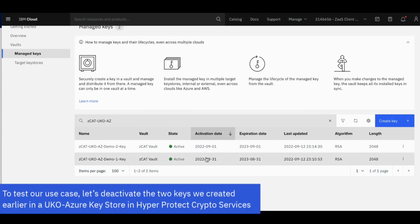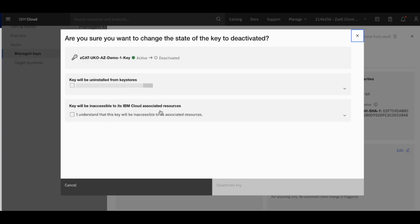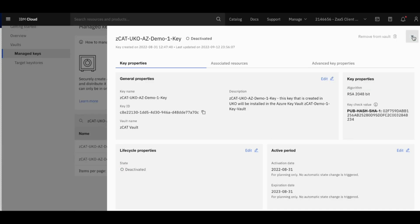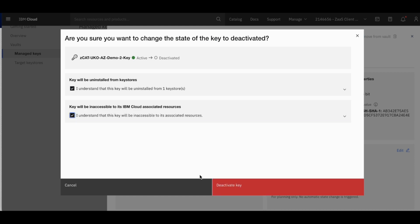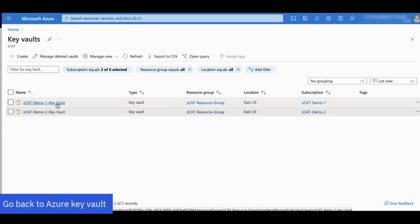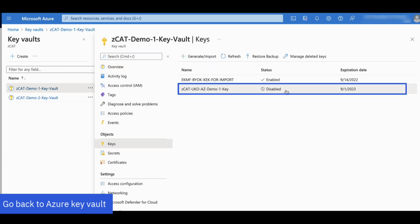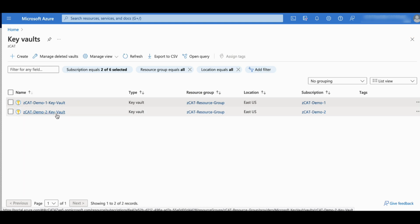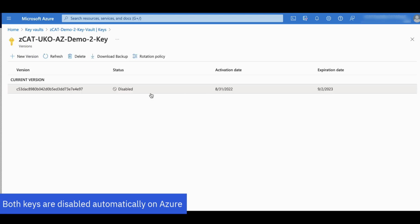To test our use case, let's deactivate the two keys we created earlier in the Azure Key Stores in HyperProtect Crypto Services with Unified Key Orchestrator. Then, go back to the Azure Key Vault. As you can see, both keys are disabled automatically on Azure as well.